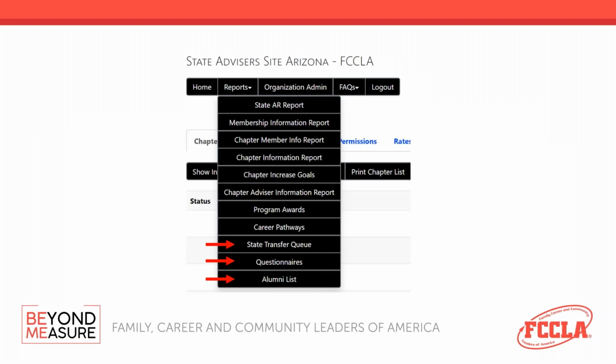So how to download reports. First, you're just going to log in as the state advisor, click on the reports tab, and then you're going to see all of these reports that you can download.